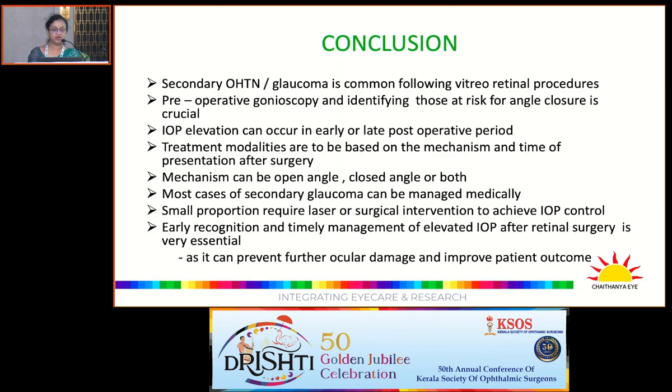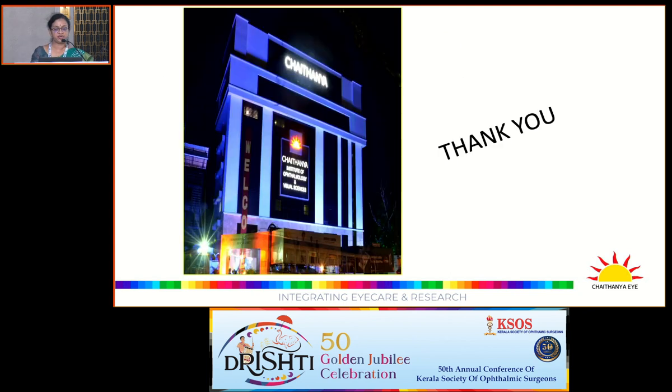So to conclude, glaucoma or secondary ocular hypertension is a common complication post-vitreoretinal procedures. Preoperative gonioscopy is important. Identifying those at risk for closure is important. IOP elevation is to be monitored and managed. The mechanism is to be understood, whether open angle or closed angle. Most secondary glaucomas can be managed medically, and a small proportion may require a laser or surgery. So recognize early and manage the IOP in a timely manner for a good visual outcome of the patient.